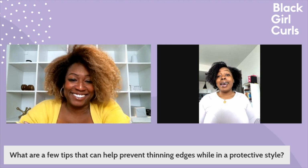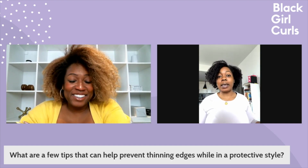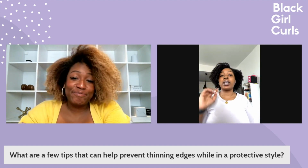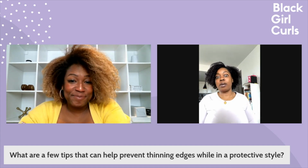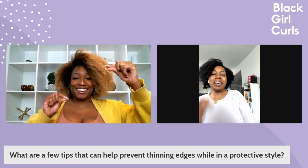And then also, my color folks, they cannot go longer than 3 to 4 weeks. Because a lot of them, the hair is already dehydrated, and we're doing stuff that is even more dehydrating. So for somebody like that, you're already starting out more dehydrated than somebody else.